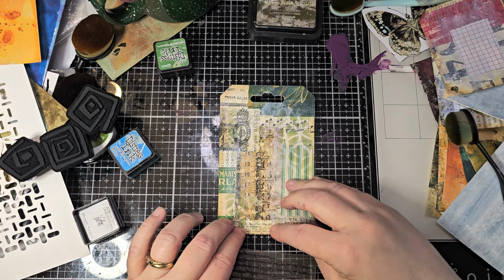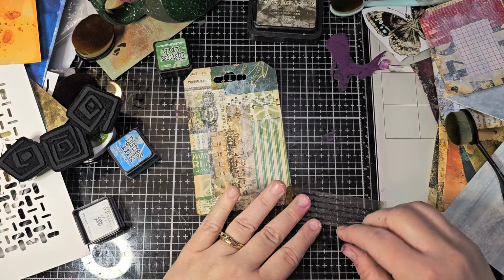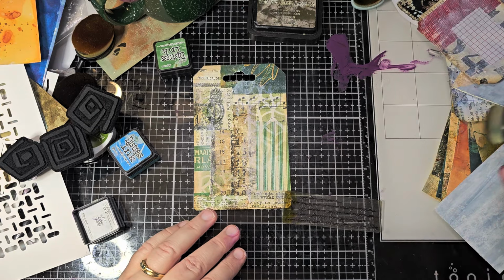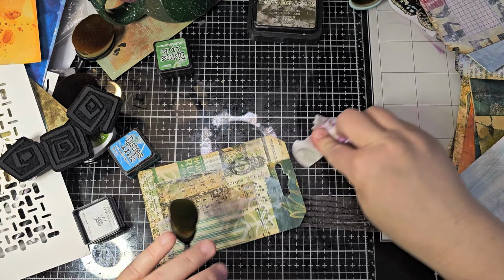Let's see. I got a lot of writing on here already, so there's some of that there, so I might want to repeat that a little bit. You know what would be a good idea? To wipe up this before it makes more of a mess.